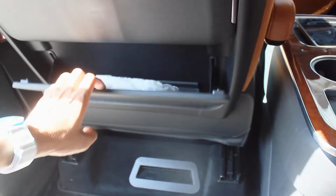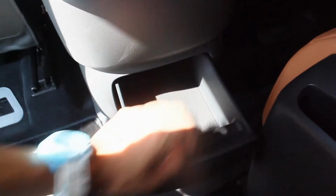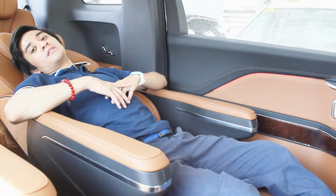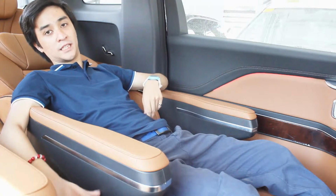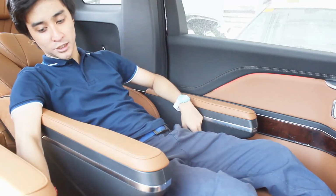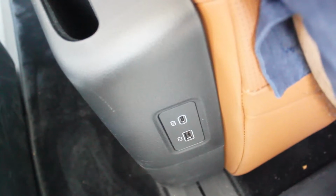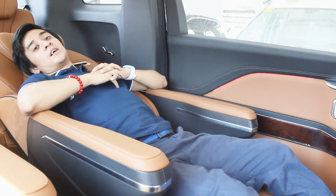And more map pockets too on either side, and in the center there's an extra cubby space. I think you can hide your cartel there if you want. And unlike with the top of the line deluxe model, there's a lot of bits missing here in the middle, but at least you still have cubby spaces and two USB ports and a USB-C port on either side of this seat. And more differences too with this HQ9.